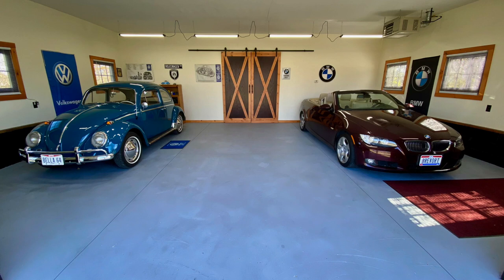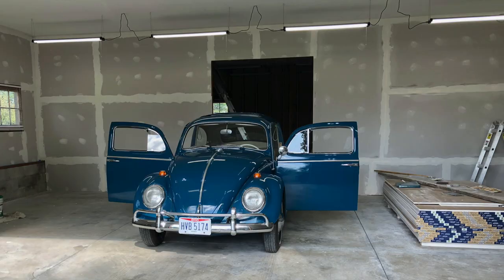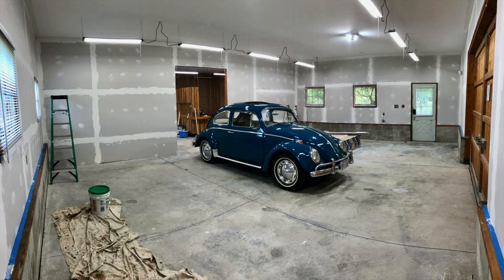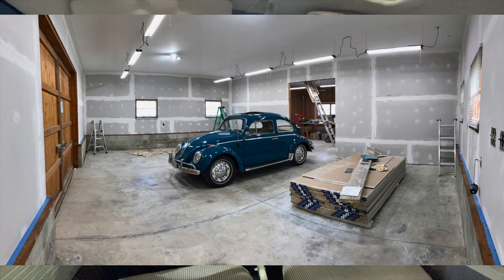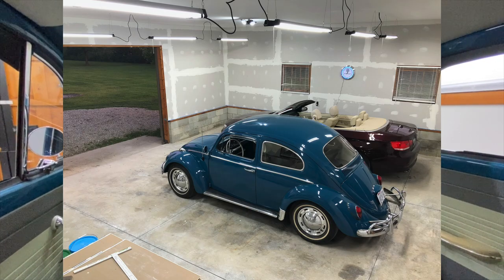Thing is, I had started the project. I was maybe 3 months into it, and then we found this car. So when we bought this car, the garage was still in the state of being drywalled. It wasn't even near finished. So we kind of had to finesse that for a few months until Bella's garage was finished.